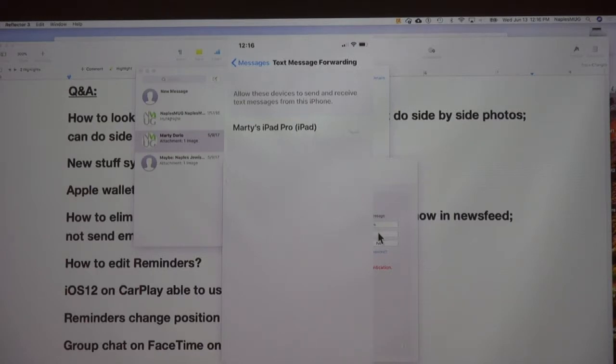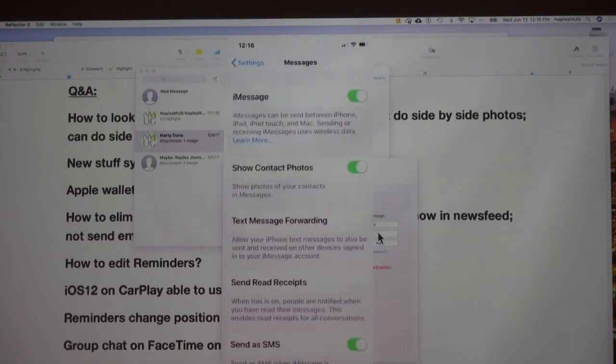Clear on that? So if I don't turn this on, I have it off because I don't want my iPad to be used for messaging. The only way it would allow it to use my phone is if I turned it on, and then it would go as an SMS or as a text message. Marty, where was text message forwarding? In messages settings, down the third thing.